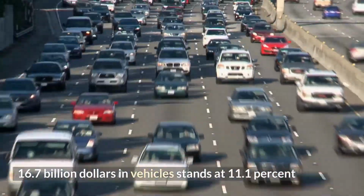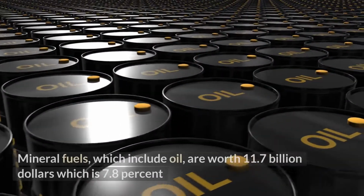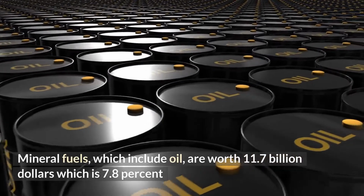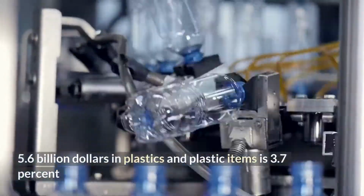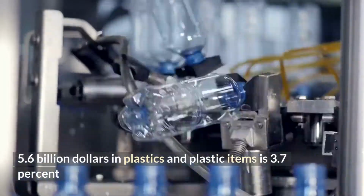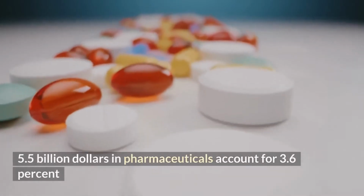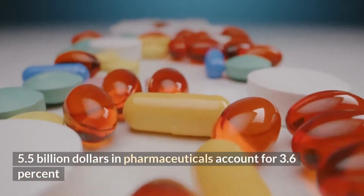$16.7 billion in vehicles stands at 11.1%. Mineral fuels, which include oil, are worth $11.7 billion, which is 7.8%. $5.6 billion in plastics and plastic items is 3.7%. $5.5 billion in pharmaceuticals accounts for 3.6%.